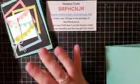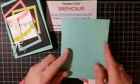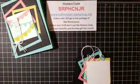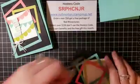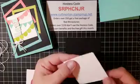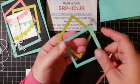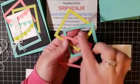I'm going to set this off to the side for a few minutes while we get started. I have all my bits here. I have my card base. This is Coastal Cabana. I have 8.5 by 5.5, and then I've scored it at 4 1/4. Coastal Cabana is one of my all-time favorite colors. And I have pre-cut a lot of the Big Shot stuff because I didn't want you guys to sit here watching me die cut everything. I've used the largest square in the stitch square, and this is what we're going to stamp on.